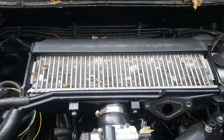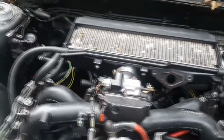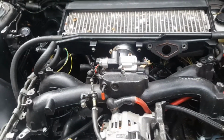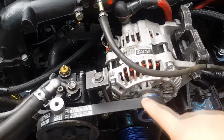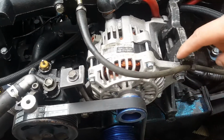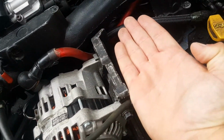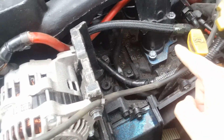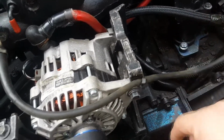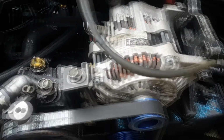Okay, and now for the reason why I have this. It's because I'm going to go supercharged. Now what I'm going to have to do is get rid of this top part of the intake. I'm going to have to relocate the alternator because the supercharger will probably come out here. What I'm going to do is come in here, cut the top of this off so that this will fold over this way and make a bracket to hold this side over here. I might even make it a permanent mount and then use a spring-loaded tensioner here. We'll see when it comes to that.